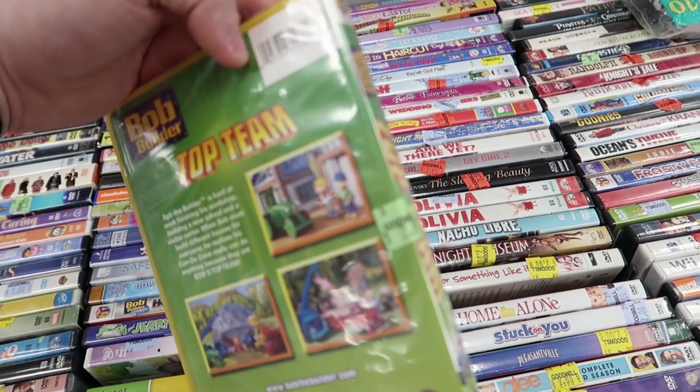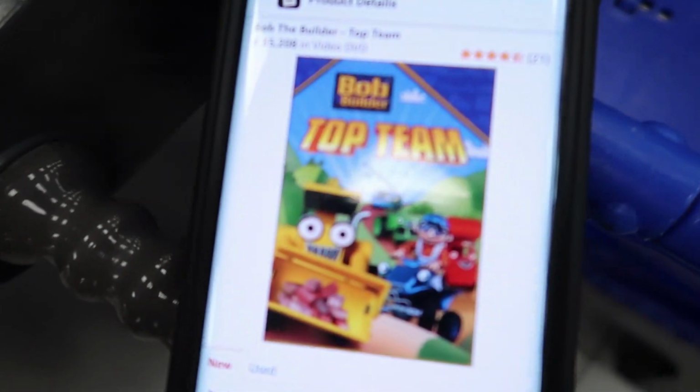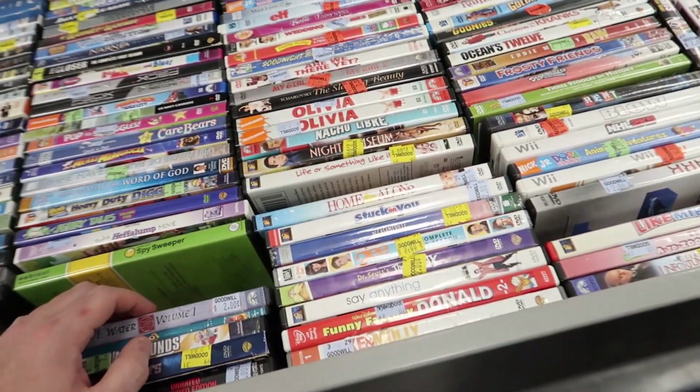And I found this brand new sealed Bob the Builder for $2, right? How much money could I possibly make on this? Well, looking it up on Amazon, sells for $14. You'll make $7.39 after fees. Minus my $2, it's a quick and easy $5.